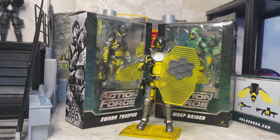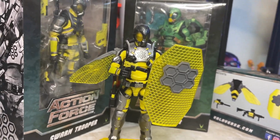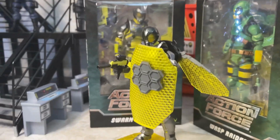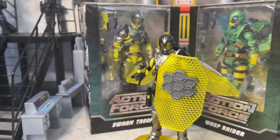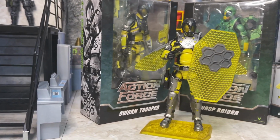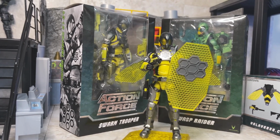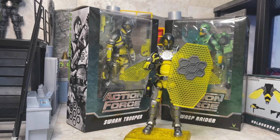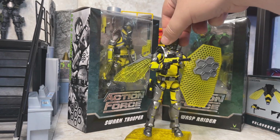Alright, so we got a real simple look here. I'm gonna go ahead and use the trigger hand for the machine gun, the open hand for our shield, and then pegged in our backpack. Pretty good look at that figure stand, but yeah, look at this guy.